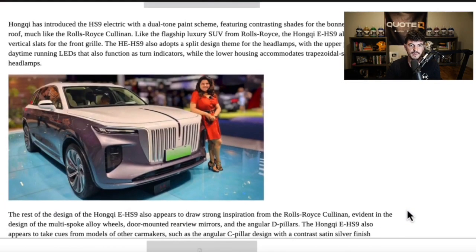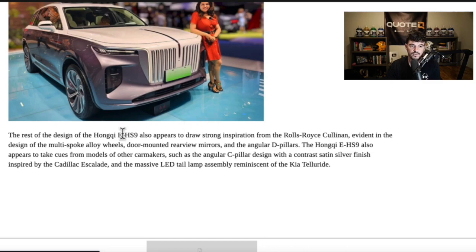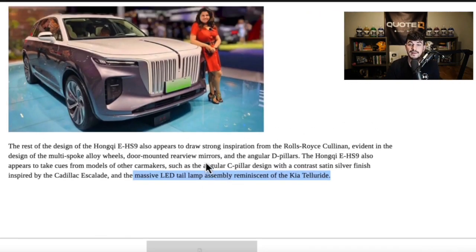And let's see if there's any other pertinent information here with regards to any of this. Daytime running LEDs. The rest of the design is honky. Also inspired to draw strong inspiration from Rolls-Royce Cullinan. Who doesn't love a Cullinan? And then massive LED taillight assembly reminiscent of the Kia Telluride. So I don't think there's anything wrong with these guys taking advantage of some of the things that people already like about American vehicles, or I don't even know where they're produced. Taking things that people already like about other luxury vehicles and putting it into their own.